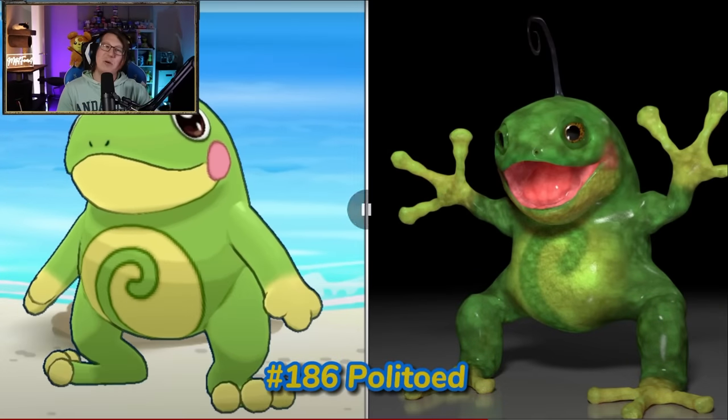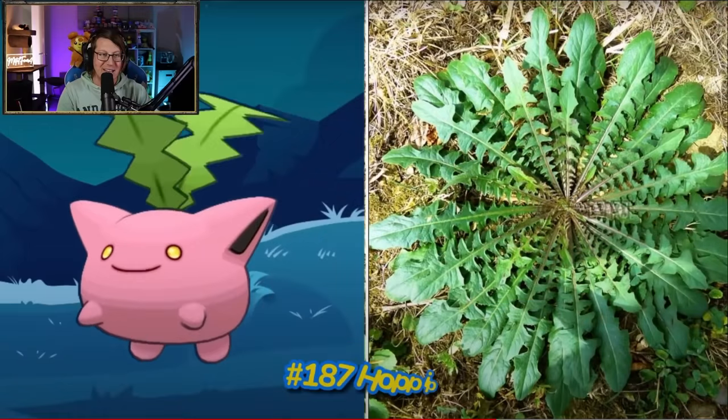All right. Politoed looked very creepy. I don't know. I think they needed to keep the mouth closed. The gummy frog is not it. I don't think I like that at all.